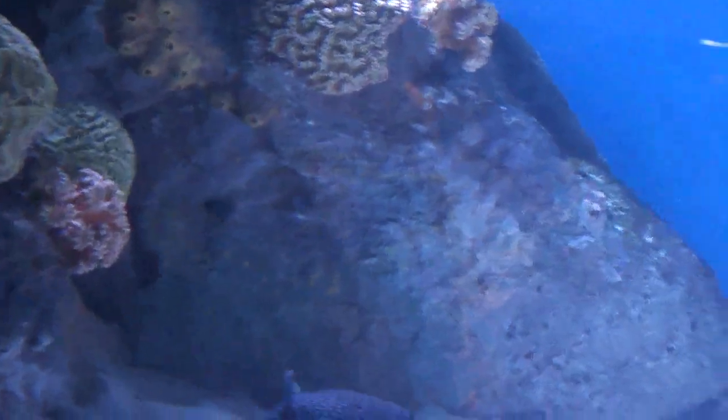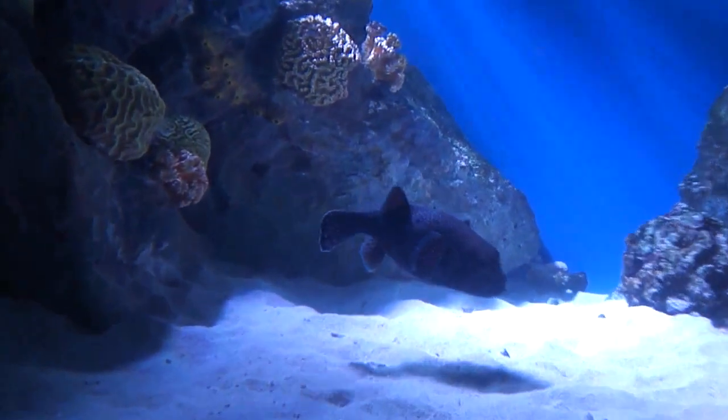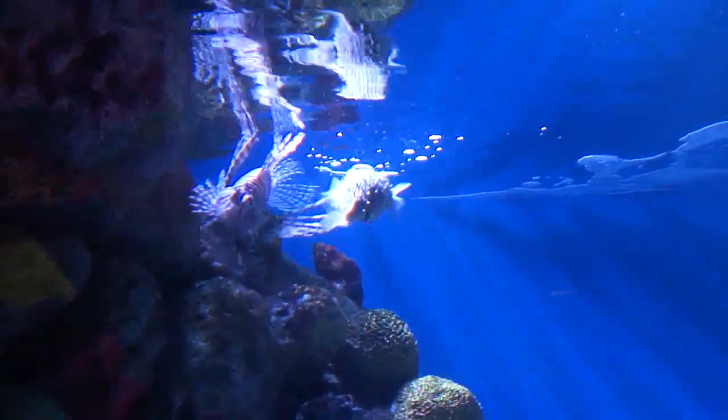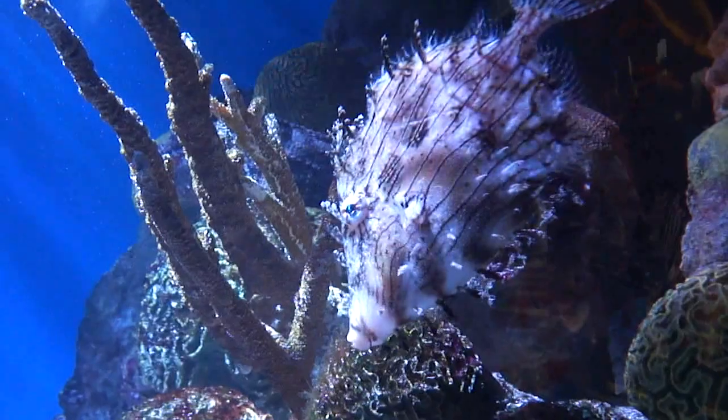And they're that. Invasive species. They're an invasive species. Oh, really? It means they're poisonous. Yeah. Oh, look at that one right there. Those are striped garfish or balloon fish. Oh, look at that. Isn't that beautiful? Do you see the stone?